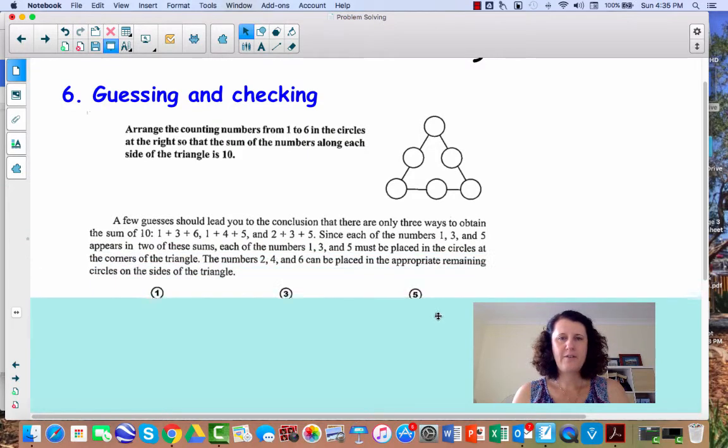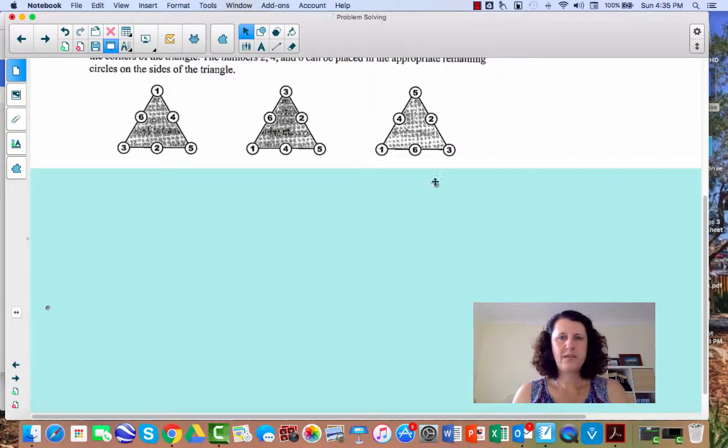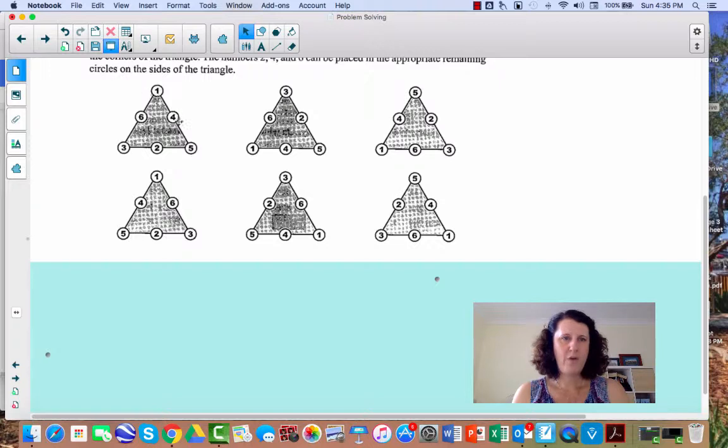So in fact, if I scroll all the way down, you'll see there are several correct answers using those numbers. So all of them have 1, 3 and 5 in the corners, and then you can put the ones inside in different combinations. So there's actually multiple correct answers in this case. But I use my guessing and checking to work out which one is best.